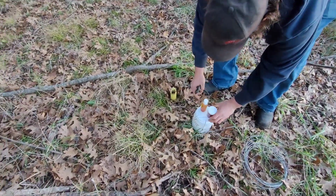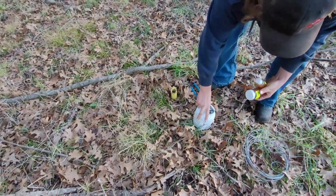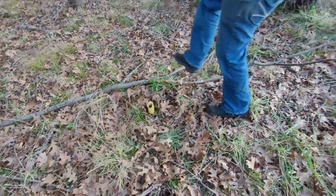So, anyway. A little close to the house though. Yeah. We might get a few more put out and see what is going on. Probably go on this side of this pond and put a couple more dog proofs. They're quick and easy to put out and easy to check.